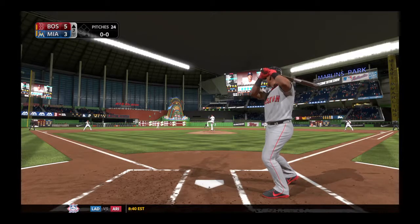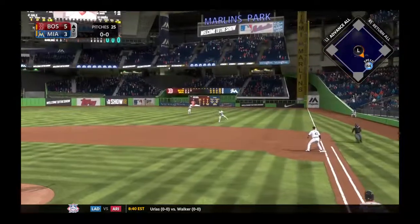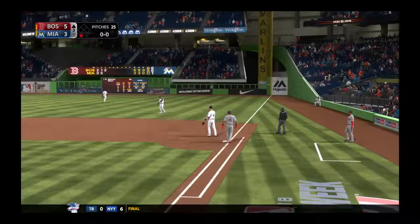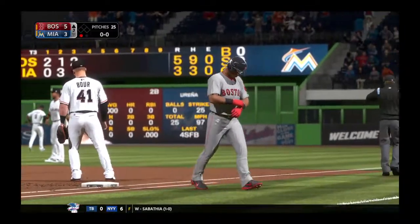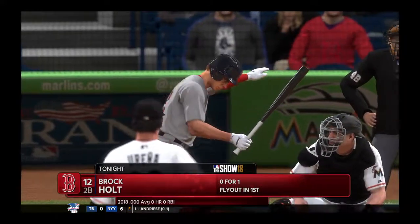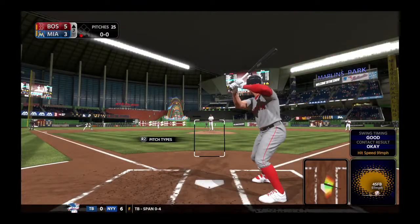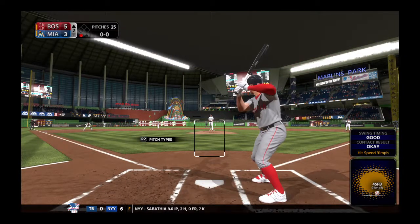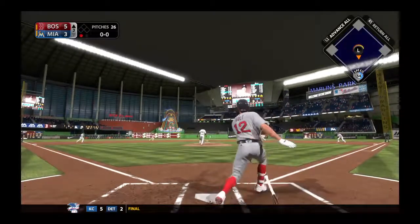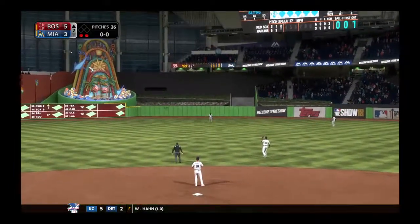Into the box now, Rafael Devers. And he puts it on the ground to second. Castro's got it. Throw in time at first. A nice play in short right for the first out. Up next for the Red Sox, second baseman, Brock Holt. Striding in once again, Brock Holt. So far 0 for 1 with a flyout. Here comes the first pitch. Line drive to center field. Maben is there, 2 gone.